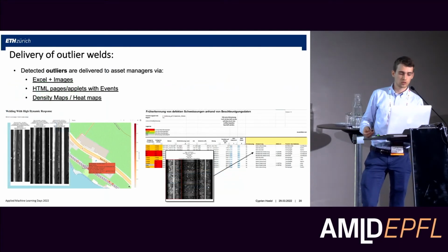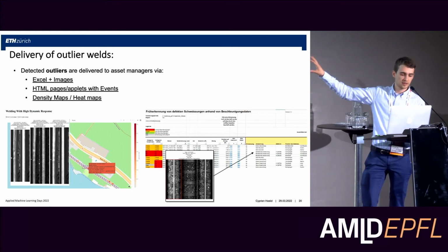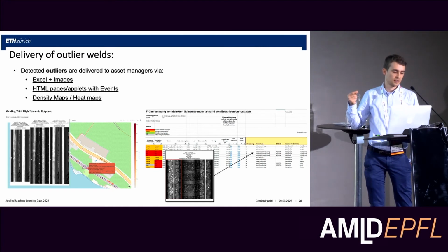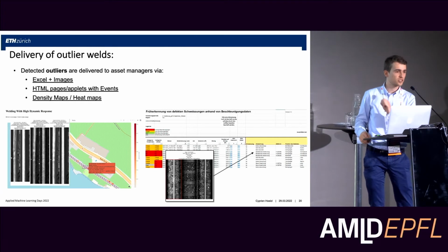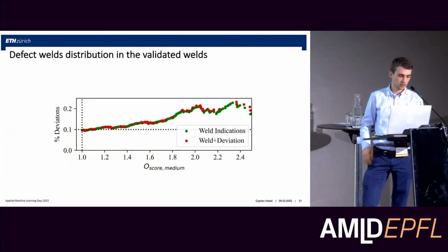So this goes into this feedback loop that works together with people who are not necessarily data scientists, but experts in their field of inspecting the infrastructure and with knowledge about the track. So using Excel, an image tool that we provide them, they can then label these images as defect or not defect. They can also use HTML applets with events shown individually or as heat map to detect specific regions that may feature problems or that may need improvement. And from this feedback round, we have first results.